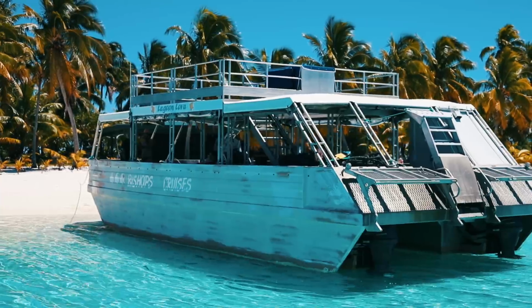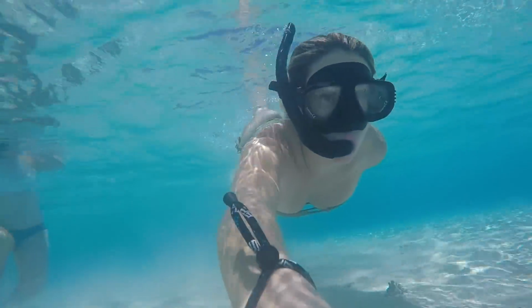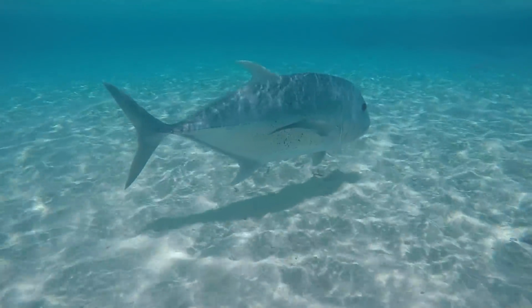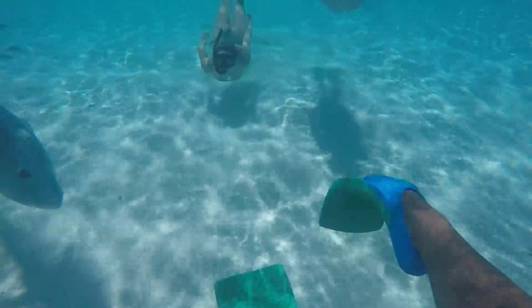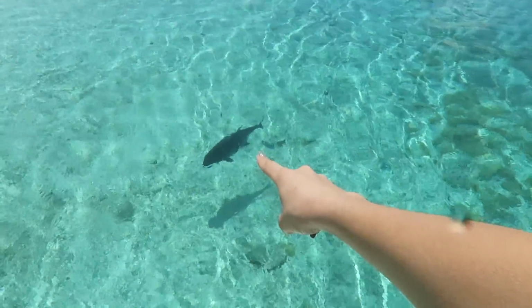So on the cruise, you stop off at about 4 islands, and then you also stop off at a place to go snorkeling. And fun fact, one of the islands we stopped off on, a season of Survivor was filmed, so that's pretty neat. There's more of those giant fish. We just went snorkeling with them, kind of frightening.